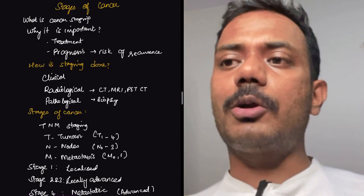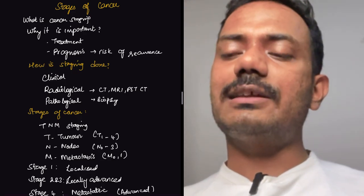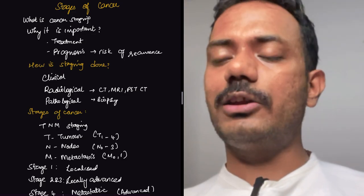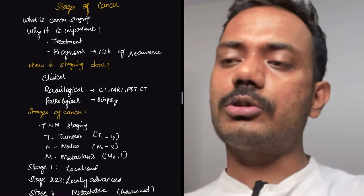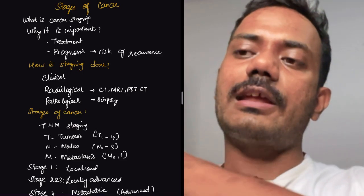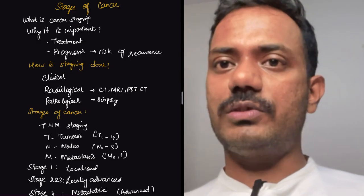So why is it important? Because based on the staging of the cancer, the treatment is decided. So whether the treatment is chemotherapy or radiotherapy or surgery, or chemotherapy and radiotherapy before surgery, or surgery followed by chemotherapy and radiotherapy, or surgery, chemotherapy, radiotherapy, surgery and again chemotherapy, radiotherapy, or palliative, whatever it is, it is decided based on the staging of the cancer.